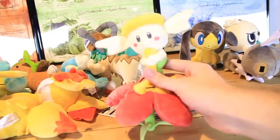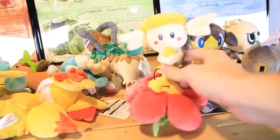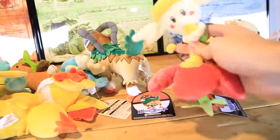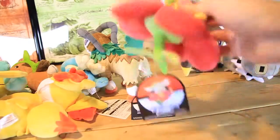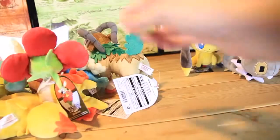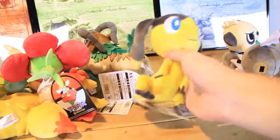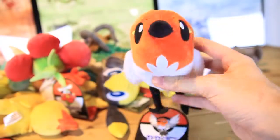Here we've got Flabébé, or as many people in my playthrough might know as Flower Power. I am so sorry, Flower Power, for doubting you. Well, no, I'm not. He hasn't been very good so far, but it's the first fairy-type Pokemon I've run into. This one's adorable. He's just kind of holding on to the flower. The only problem I've had with him is he's the only one I just can't stand for any reason. And I don't mean that like I can't stand him, I hate him. I mean I can't get him to stand up. Here we've got Helioptile, the new electric guy.